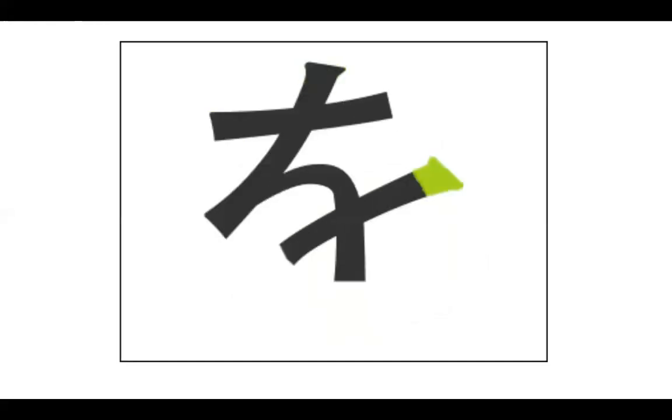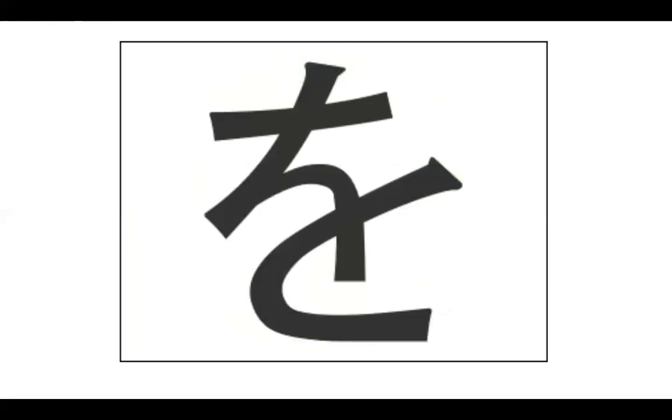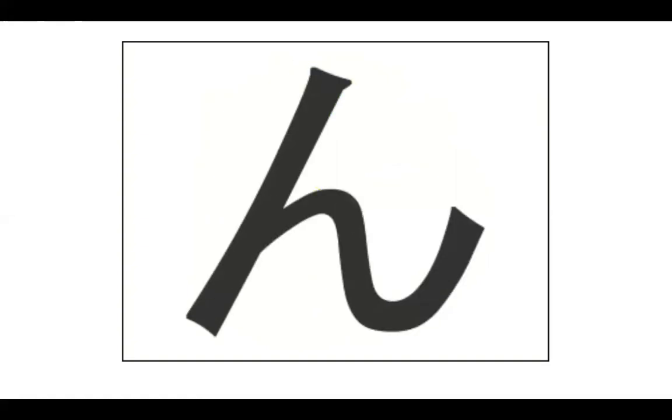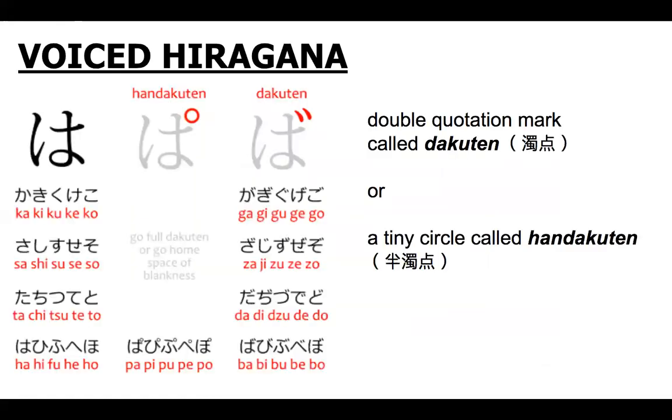Wa, 2 strokes. Wo, 3 strokes. N, 1 stroke. So those 46 characters represent the gojūon, or the basic hiragana characters.